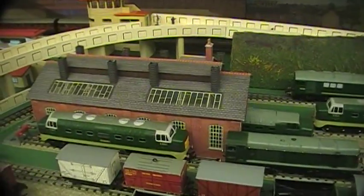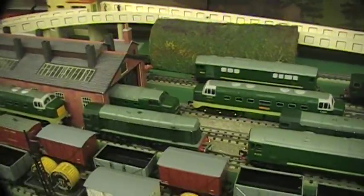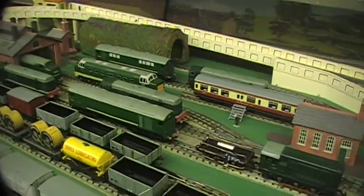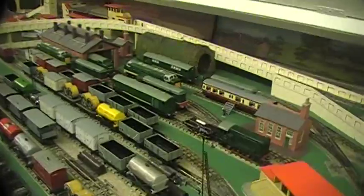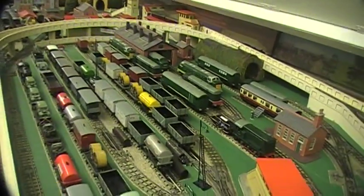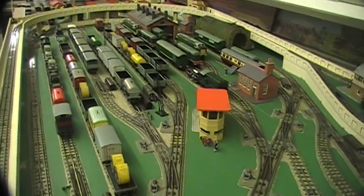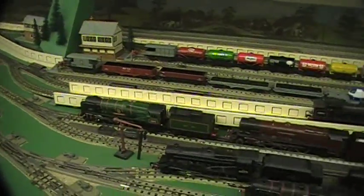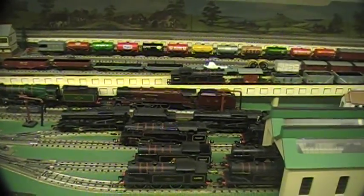Here we have the diesel shed. There's all the diesels made by Double O right there. I've had many hours of fun setting up and using this hump yard. And now we're on to the loco shed for the marshalling yard.